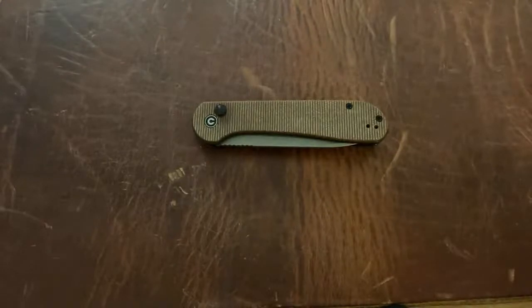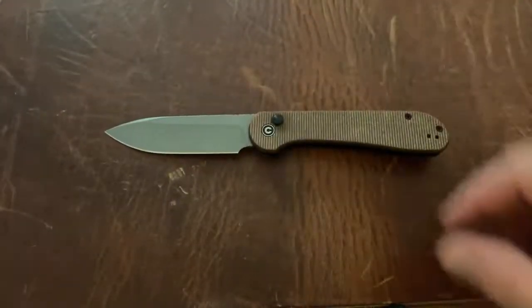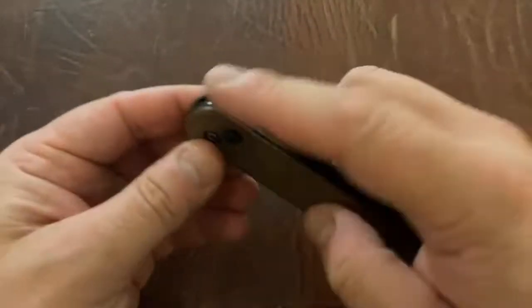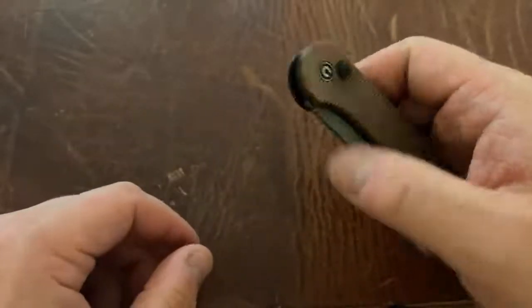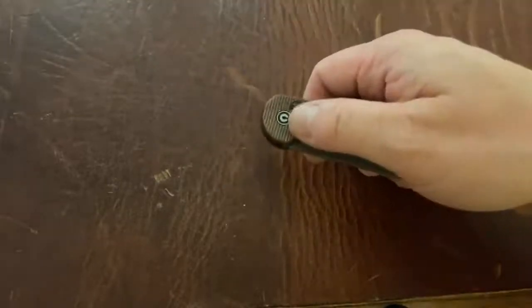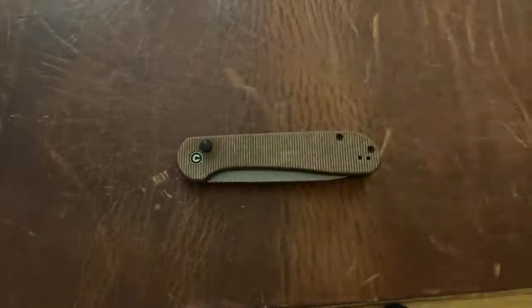And this, the Civivi Elementum button lock. Guys, I know it's out of stock, but when it comes back in stock, make sure you pick one up. I know a lot of people are complaining about the lack of a flipper tab or thumb studs or any other opening method than this, but this is so much fun. Sorry, I'm hitting the camera. This is so much fun going back and forth like that. It actually does work out very well. It goes in and out without a problem. Stops just at the right place going out and just at the right place going in. Very, very happy with it overall.